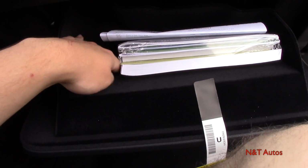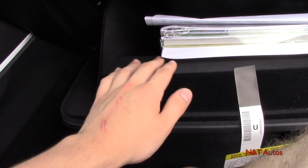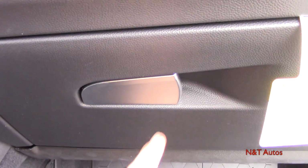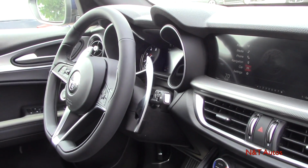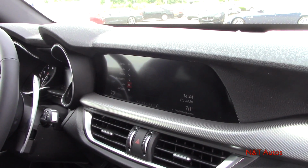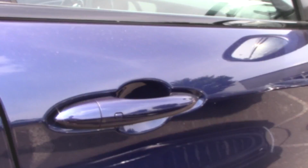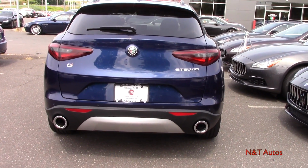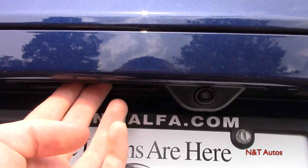So our glove box has a pretty decent amount of room. It fits all your manuals and everything, but it's very nicely felt lined in there. You even have a metal release there, which is pretty neat. Now let's go ahead and see what lies underneath the lid of the trunk. So you can open the trunk a few different ways, but for the sake of this video, we're gonna go ahead and use the button right next to the backup camera.